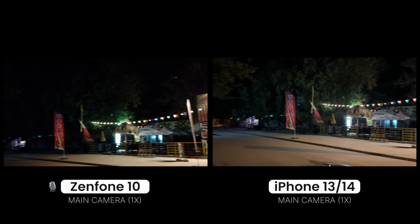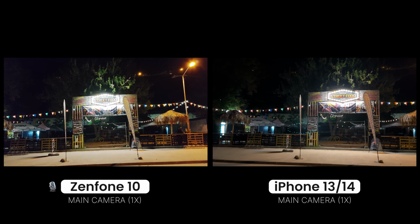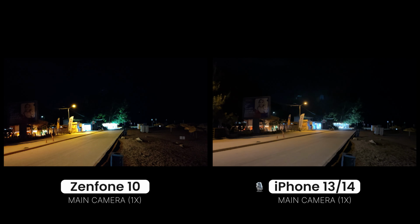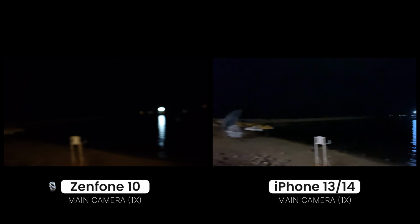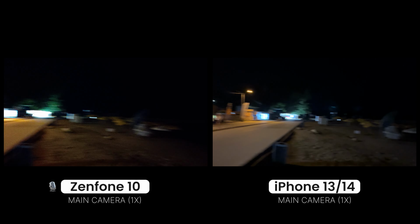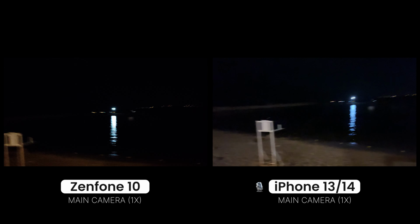Once again we're shooting now at night time to compare the video quality out of the Zenfone 10 and the iPhone. And this is what it looks like. It's pretty dark in here. At least here in the viewfinder I can see that the Zenfone has some trouble with those highlights burned out here. But let's also test the video stabilization and the overall quality.